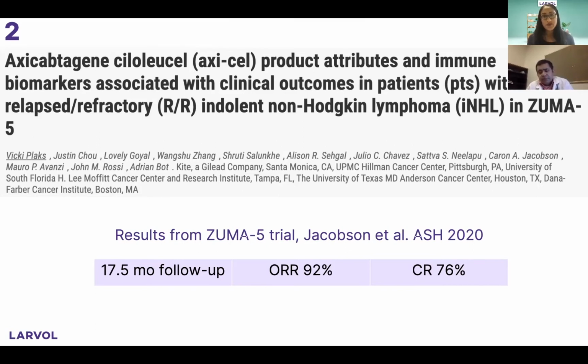Excellent. Great. Thank you so much for that overview. And to touch on some of the things you highlighted in your introduction, how routine is it to do biomarker testing on these patients to identify?